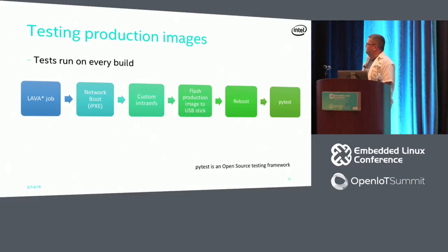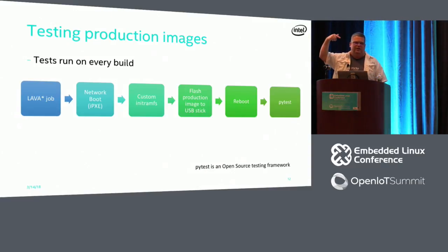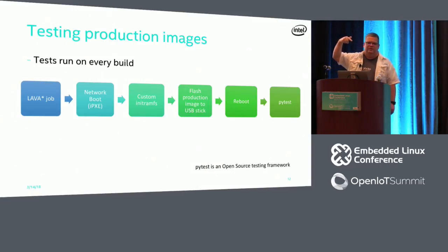So your device comes up, the BIOS is set up to do a network boot. It's going to grab a DHCP address from the server. It's going to grab the image that's going to boot. So that initramfs boots, and then it sits there and waits for the production image to be downloaded, or whatever the image that was built to be downloaded.